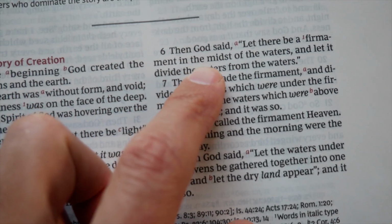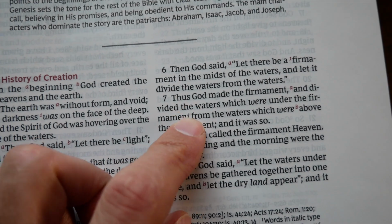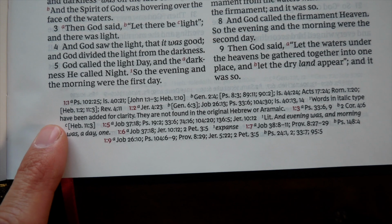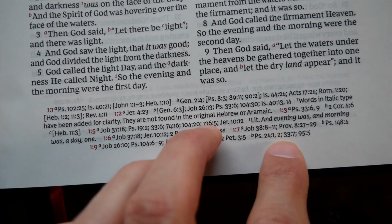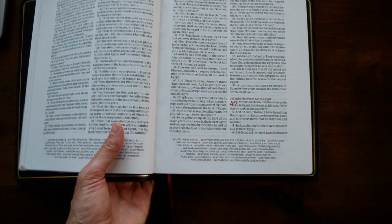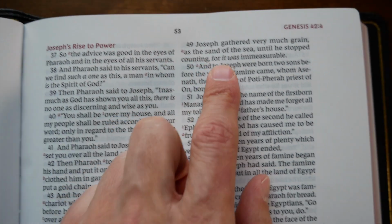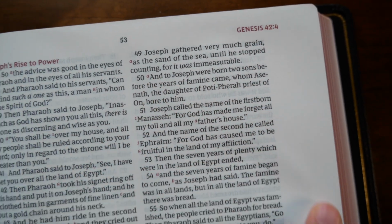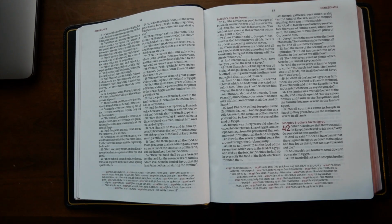The font is really big and bold, no problem whatsoever in reading this. There's really a lot of space between the lines, highly readable. I love it. Then you have the cross references and the translation notes in the bottom centered. So this is the look of the Bible on the inside. You have the page numbers centered on the top of the page, and you have also the references on the outer corners in red.